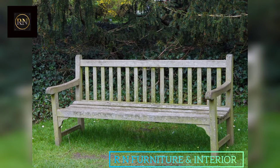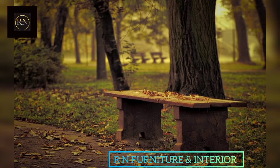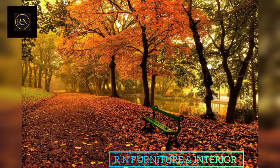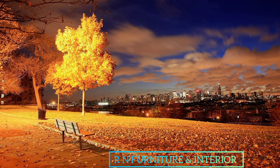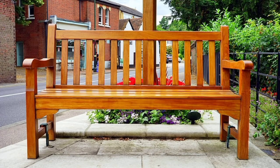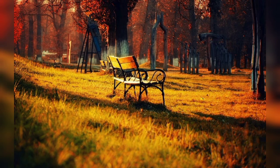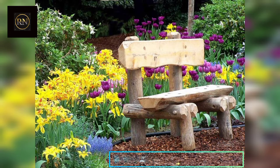Types of garden benches are here. Number one, wooden garden benches. Wooden benches are the best and most popular option for garden sitting. Second, pine or natural cedar. Cedar is quite expensive as compared to pine. Third, teak is a tropical tree that is perfect for all outdoor furniture including garden benches.